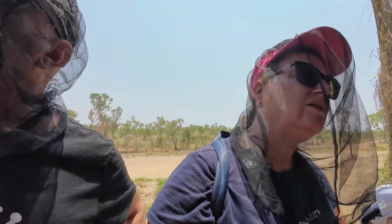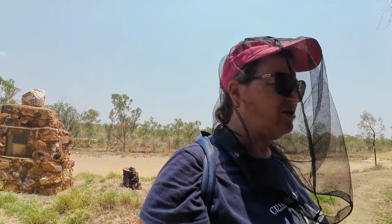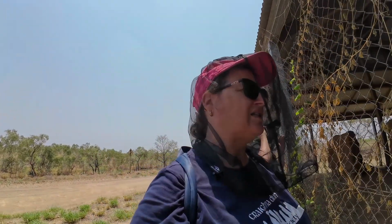Oh, and there's something over there too. The Commonwealth Government disposed of the old post office in 1954. The Taylor family purchased the ruin and this land in 1977. We'll go around the back of that building.